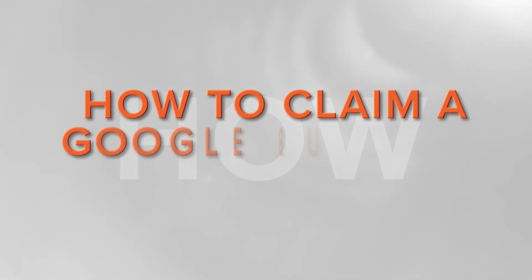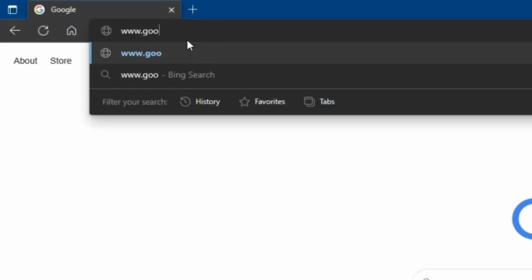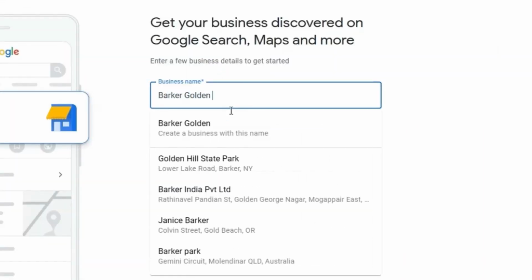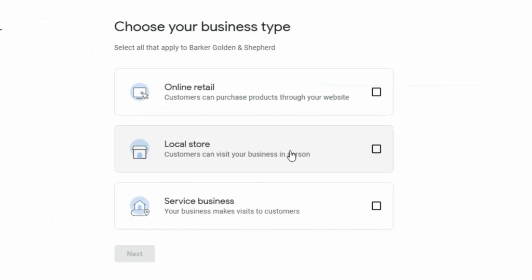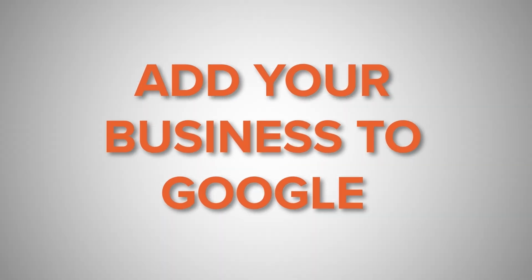How to claim a Google Business Profile. Visit www.google.com/business to learn more and click Manage Now or sign into your Google Business account if you already have one for other Google services. Search your business name to see if Google has created a listing for your firm. If your firm name appears in the search, click on it to see if the listing has been claimed. If your firm does not have an existing profile, click Add Your Business to Google. Follow the remaining steps to claim and verify your business listing.